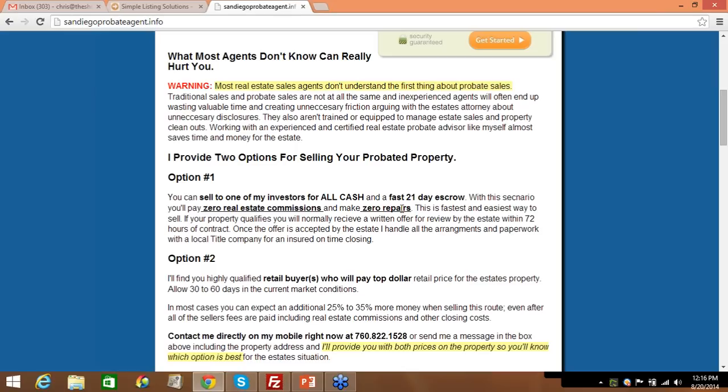Now, if you don't have investors, they're not hard to go find. Call a couple busy realtors in your city and say, hey, I need an investor. It's not hard to find an investor who will pay 30% below market for a house in most markets.